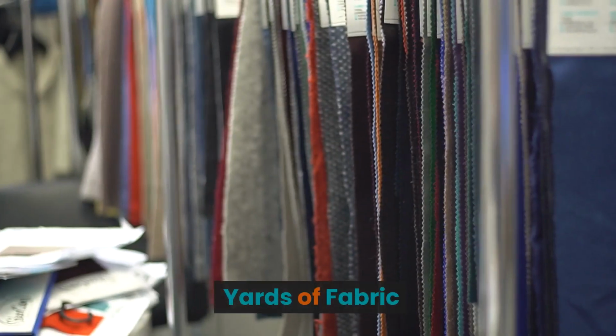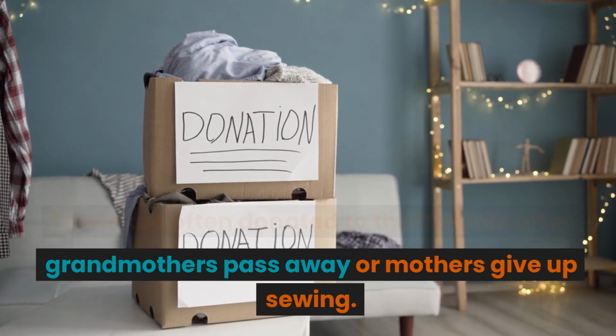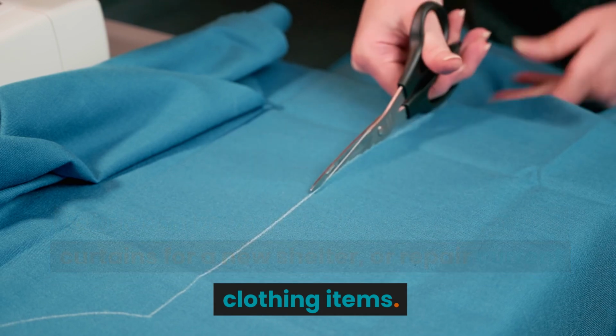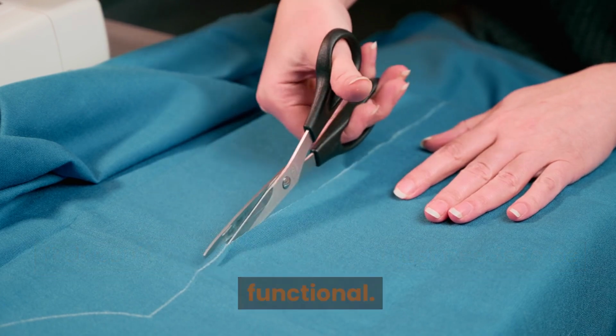30. Yards of fabric. These are often donated to thrift stores after grandmothers pass away or mothers give up sewing. Fabric can be used to make clothes, make curtains for a new shelter, or repair current clothing items. It doesn't have to be pretty, it just needs to be functional.